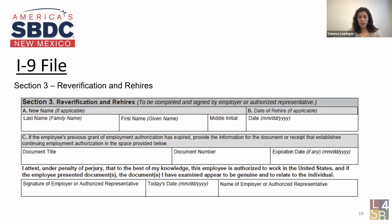And then the final thing here, that last section C, is where you would update employment authorization information that has expired. So this would go back to the first page completed by the employee when they were listing their citizenship status. If they chose that option number 4, and they listed an expiration date, which they should, you would definitely need to come back and update this when that original document expired.